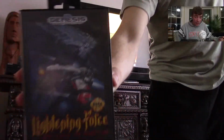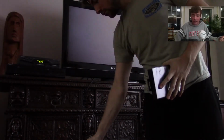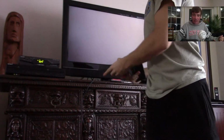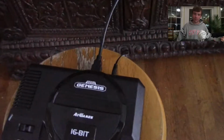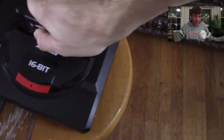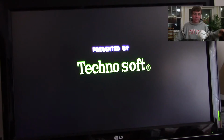So reporting live from the Sega cave, I have Lightning Force to test this console out. Lightning Force is one of the most technically stunning games on the system, and it makes for a good companion to any Sega Genesis owner's library. Here it is in action. I could almost be fooled for an actual Genesis, had it not been for the size, but it's got the LED light. It takes a minute to boot up, which I skipped through. But let's take a moment and listen to the sounds produced by Technosoft.